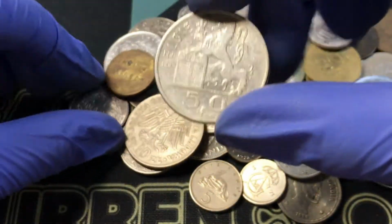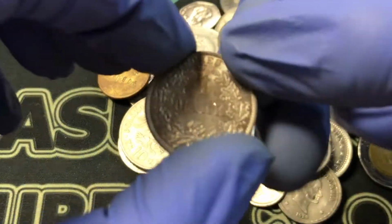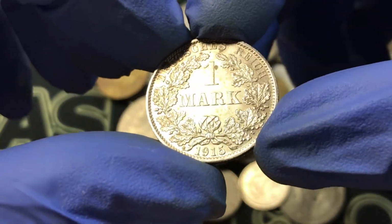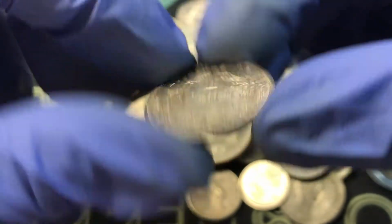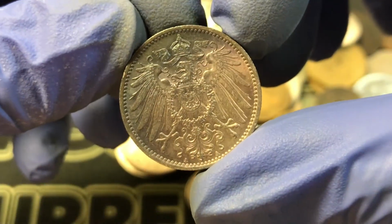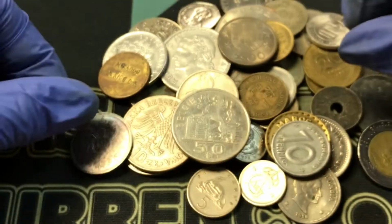the results of this hunt. I think we didn't have any standout like 1700 silver. I feel like maybe the last few bags that I hunted kind of got my expectations up, but I really like this one mark from 1915. It's got pretty toning on it, and yeah, really happy with the results of this hunt.